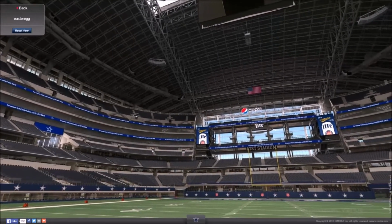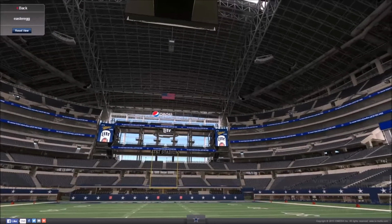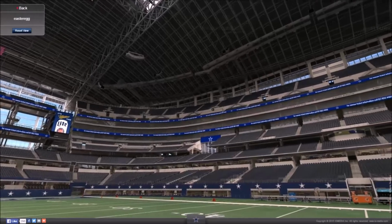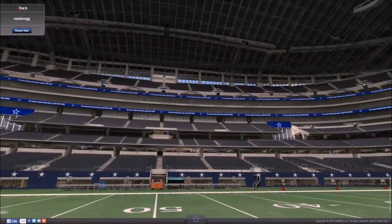Some of them call this stadium the Jerry Dome, and that is of course after the owner of the Dallas Cowboys, Jerry Jones. Now when he took over the NFL side, he decided he wanted to build a huge, massive entertainment mecca, and that culminated in this stadium.